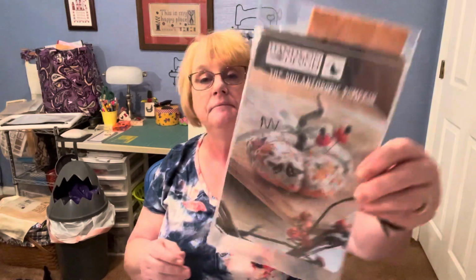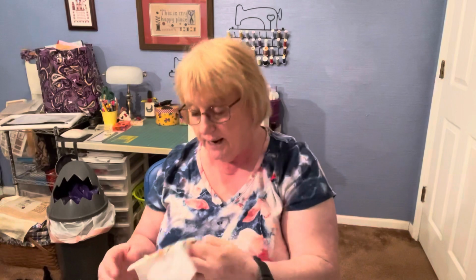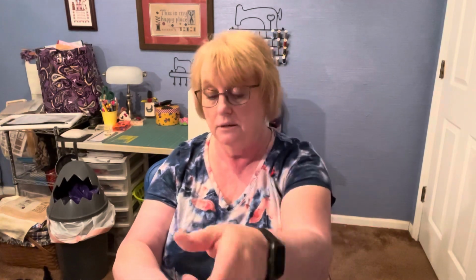I got the Philanthropic Pumpkin from Hands On Design. Isn't that cute? And don't ask me why I've not finished this yet either, because it is so, so close to being finished. Maybe I'll take this one to StitchCon, because it really is close to being finished.